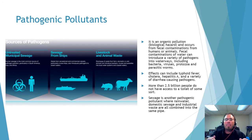I want to say. And if you look at this stat here, more than 2.5 billion people do not have access to toilets or latrines. Okay, that's crazy. 2.5 billion people don't have basic sanitary conditions. And that's why there are areas of the world that have huge outbreaks of things like cholera or typhoid, because they're essentially drinking from the same water that people are using as a sewer. And as gross as that sounds, that's what's happening.